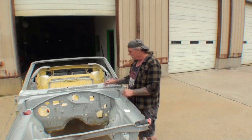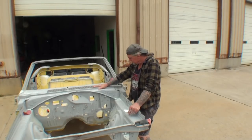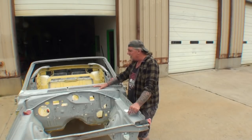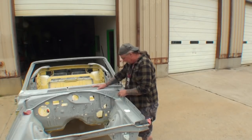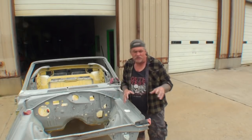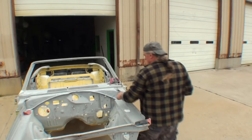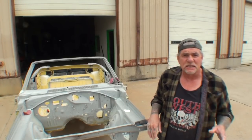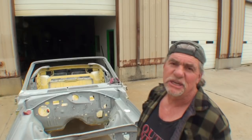What I'm doing here now, this cowling was replaced, and when they replaced it, I guess they welded it in, and then down here in the corners, it just looked like a total nightmare over here. And as I'm doing body work, I go around the whole car and I find every little spot, whether it's in here or over here. The reason I do that is because when you're working on the car, you're telling yourself, well, they ain't gonna see that because that's gonna be covered.